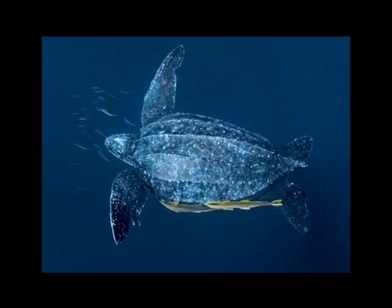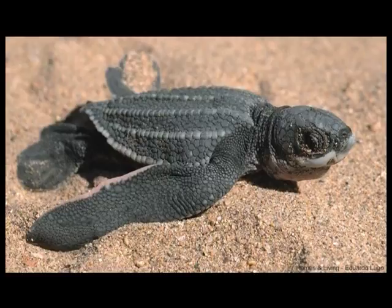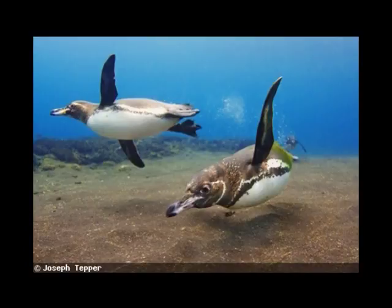That's the only way we're going to help them. Wow, that's incredible, Ryan. It inspires me to change the world and do better for these leatherback sea turtles. And our next and final animal is the Galapagos penguin. They're adorable little fellas, weighing in at 5.5 pounds and 19 inches tall. They are the number one penguin in the Galapagos Islands.